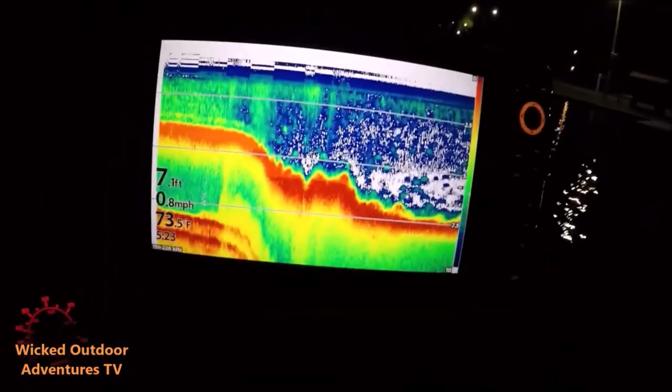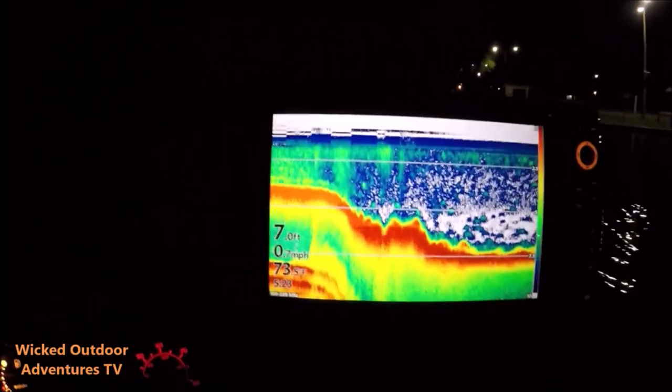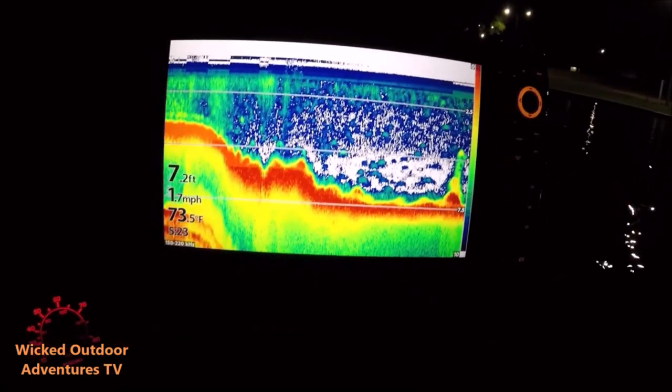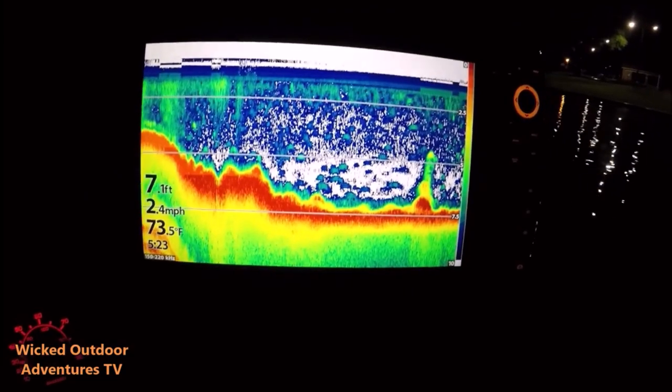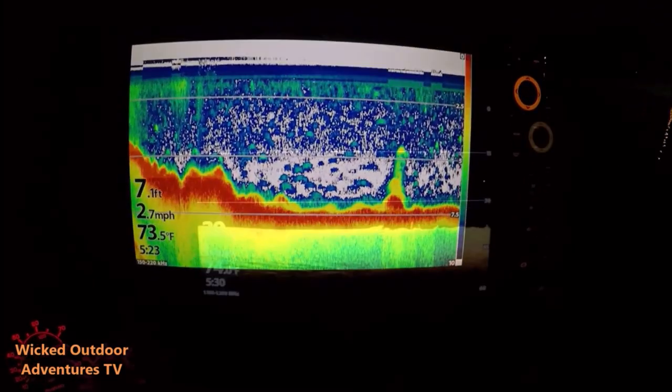We're going to ease right over here. There's a little ledge. And we're going to ease right over here and see if we can mark some fish this morning, and show you some of the basic settings and hopefully identify some fish.